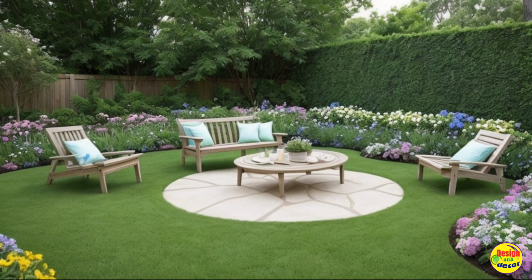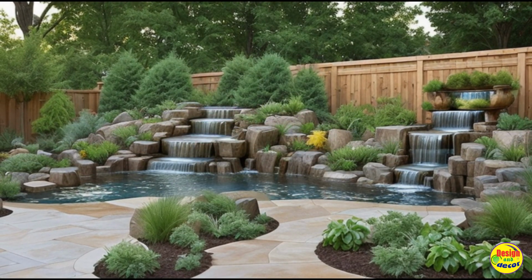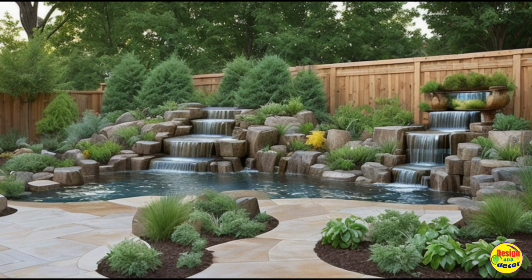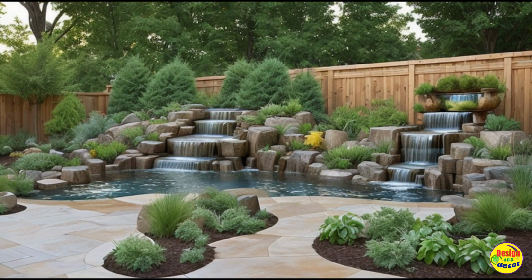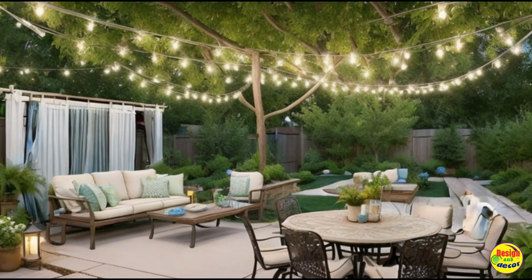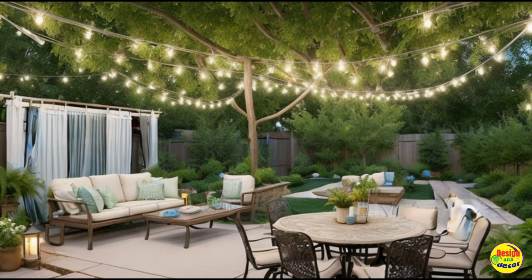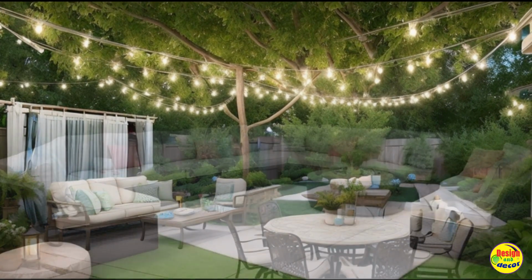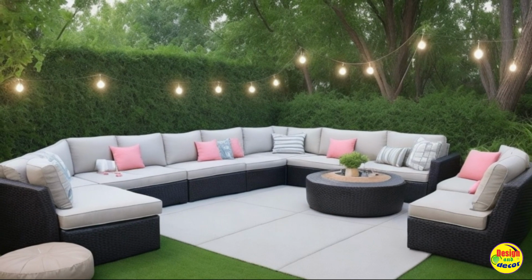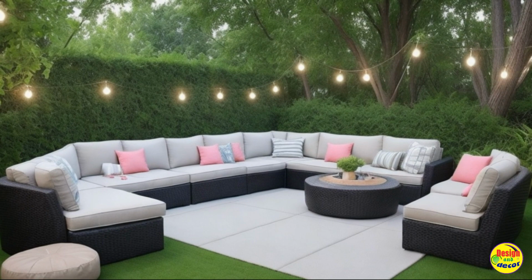Having a well-designed backyard can significantly enhance your outdoor living experience, providing a relaxing and inviting space for unforgettable hangouts. Transforming your backyard into a chill zone doesn't have to be a daunting task. With the right landscaping ideas and a touch of creativity, you can create a beautiful and functional relaxation space that will become the envy of your friends and family.